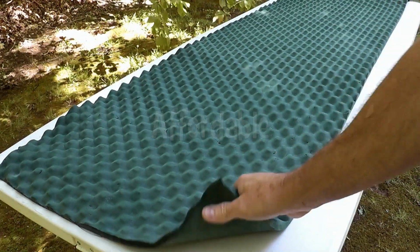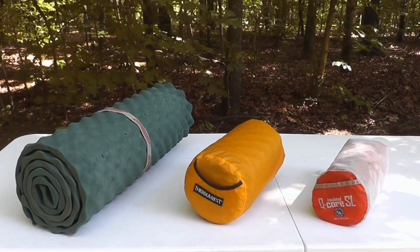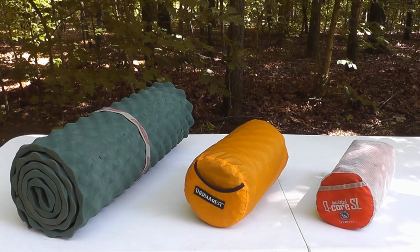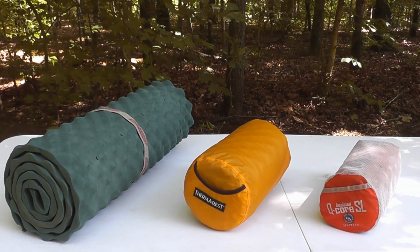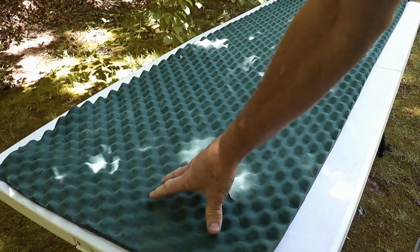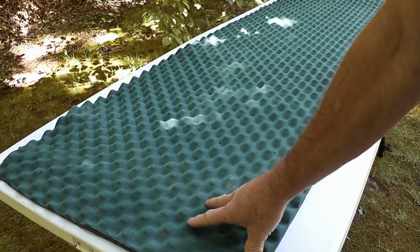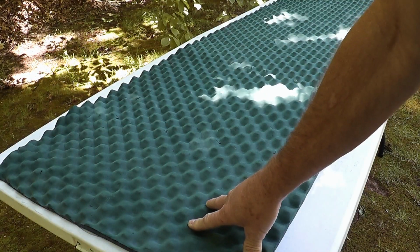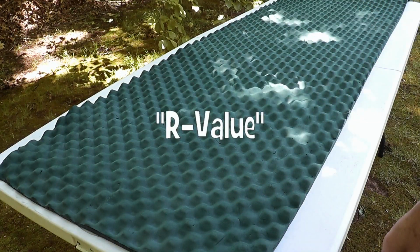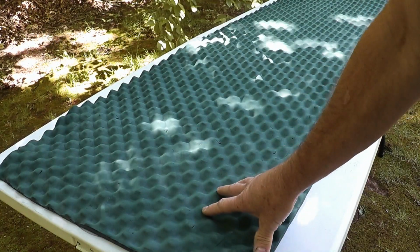Some disadvantages to this type of a pad would be that it is very bulky. It's going to have to be carried on the outside of your backpack, and it is a little bit limited on the comfort level and also the amount of insulation that it gives you. The amount of insulation on all these pads is a rating known as an R value. The higher the R value, the more insulation that they have to offer.